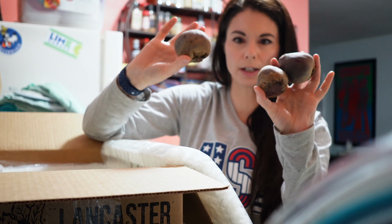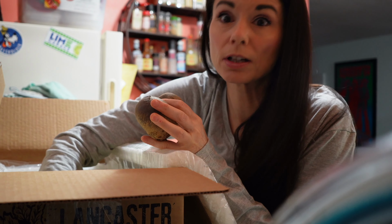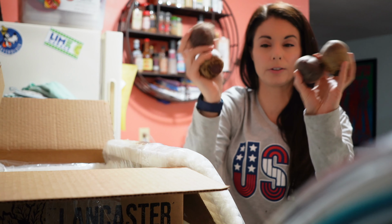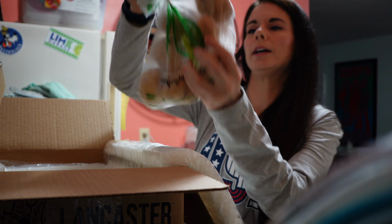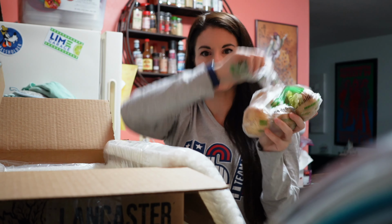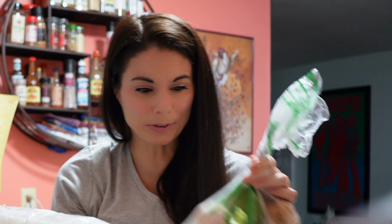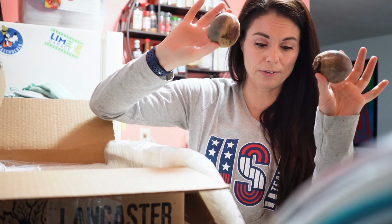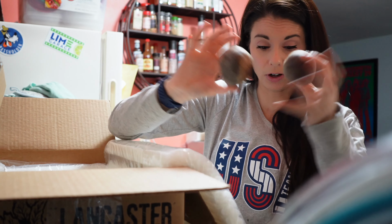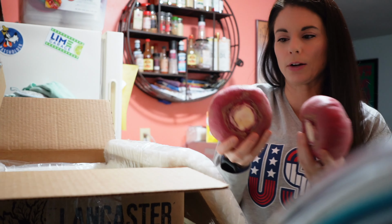And looks like we have some beets. There's 3 here. Wow, lots of beets. Lots and lots of beets. And 4, so that's 7 beets. And then we have some yellow potatoes. I have to stand back because it's dark. Yellow potatoes and some more beets. So 7, 8, 9 beets so far. And some radishes. These will go great with the salad. Wow, they're huge. Check out the radishes, guys.